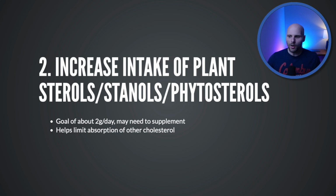And the goal here is if you hit about 1.5 to 2 grams per day, it can lower your LDL by about 6 to 15%. So that's pretty significant. However, the only problem is the average intake is about 200 to 500 milligrams per day. So you're probably going to need a supplement. You can get these in vegetables, fruits, wheat germ, whole grains, beans, sunflowers, vegetable oils, things like that. Once again, it's hard to get about 2 grams a day unless you supplement.